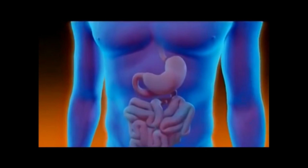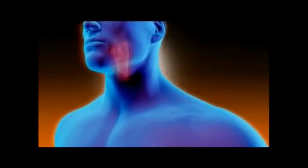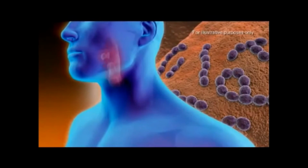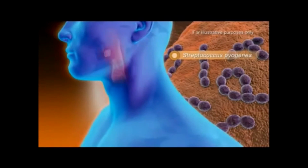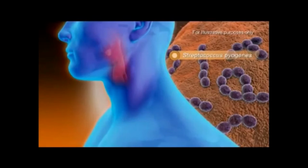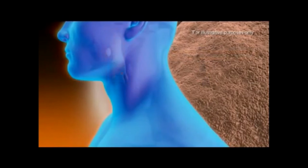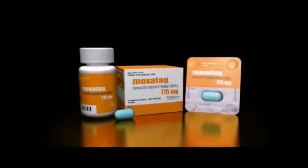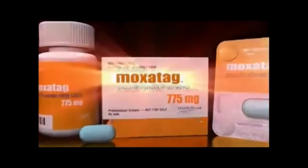The unique extended release formulation of Moxatag utilizes proprietary technology to prolong the time from a single dose that amoxicillin exceeds the minimum inhibitory concentration, or MIC, for Streptococcus pyogenes, the causative pathogen for bacterial tonsillitis and pharyngitis. Extending time above MIC allows Moxatag to provide effective therapy at a lower antibiotic dose of just 775 milligrams of amoxicillin once a day, resulting in improved convenience, potentially leading to improved compliance and better treatment outcomes.